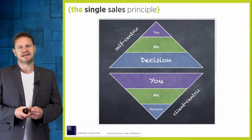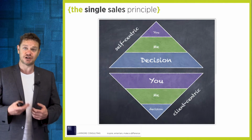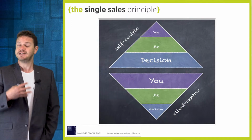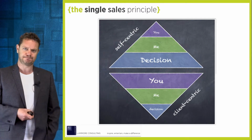However, the reality is we do need to close more often than not, even if it's just to go through the process, to go through that particular loop that says, do you know what, we have now finished and it's now time to get the order signed, to get the agreement, to get the customer to say yes.